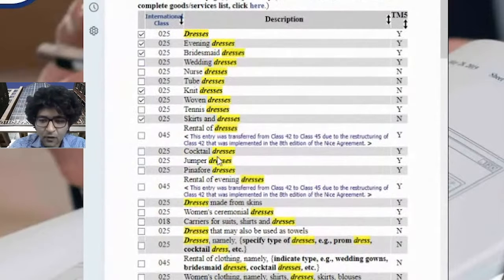Now, one really quick thing. Remember, the TEAS Plus application fee of $225 is on a per class basis. So if my application has 2 classes, in this present configuration, notice I have class 25 items, but I also have a class 45 item. So I would have to pay for both class 25 and 45. So the fee would be $225 plus $225. Just keep that in mind. It'd be $450 instead of just $225. So if you're being cost conscious and you want to limit your brand just to certain items initially, then just note that. So again, class 25, and we're going to click here, insert checked entries.